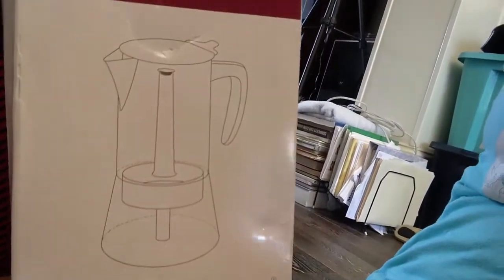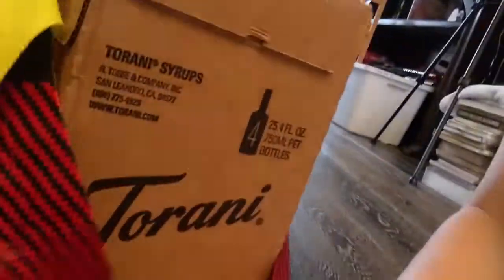So the second thing we got, if I can get it out, is this Intenca Bon Vivo espresso machine thing. These have been selling on eBay for about $50 as well. And then the last thing we got was Torani syrups. This is a 4-pack of the coconut flavor, and that also sells for about $50, $60 on eBay.